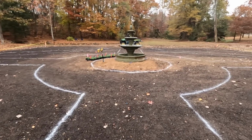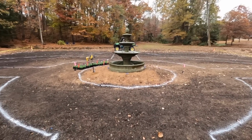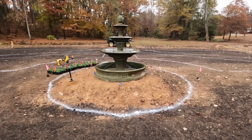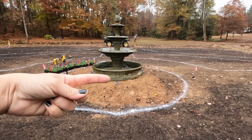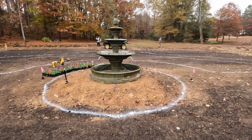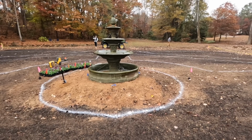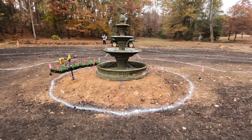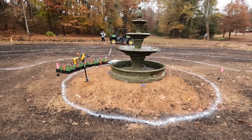Then as you come up to the fountain, there is a 4-foot flower bed. So from the edge of the fountain to this white line is 4 feet. That goes all the way around the fountain. This will always be annuals. So nice big mass planting of annuals in this space.